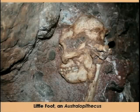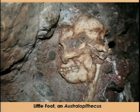Littlefoot, that's not a name I gave it. I'm not keen on these names. I prefer to give them numbers, STW573. But Philip Tobias gave the name Littlefoot to the first four bones that were found. So that name has stuck. It got into the press, and now the whole skull, this hulking, muscular hominid, has to be called Littlefoot. And I'm glad he's not around to hear that.